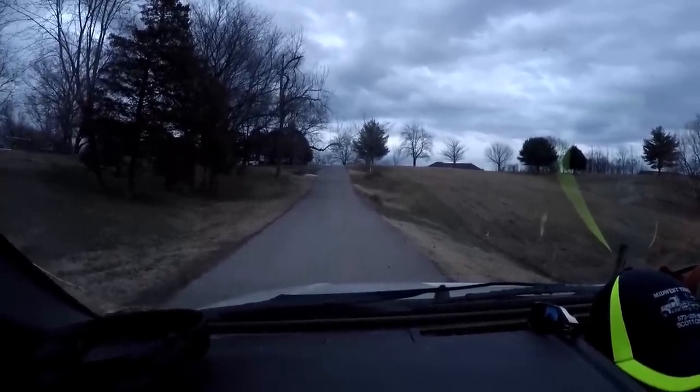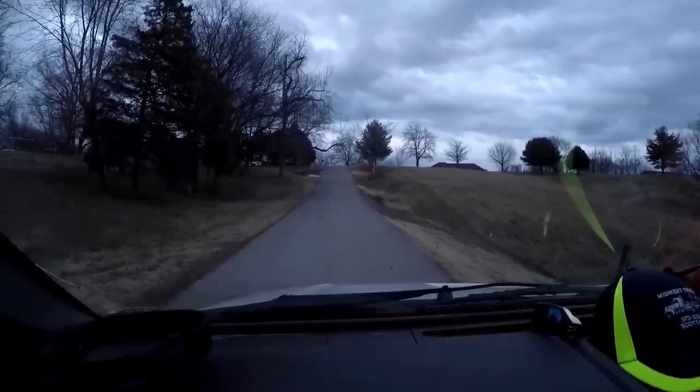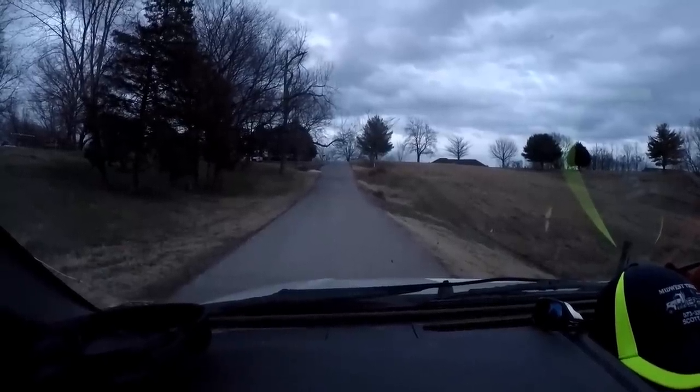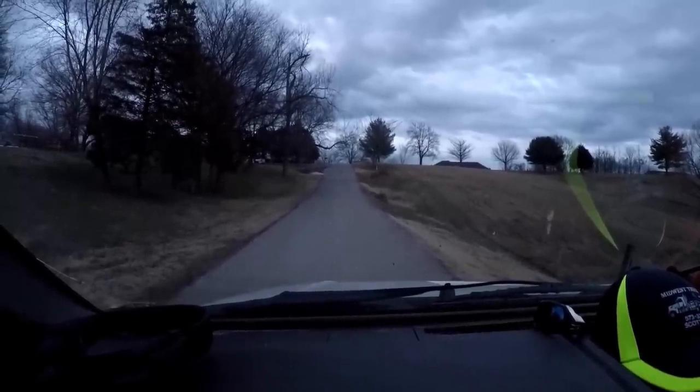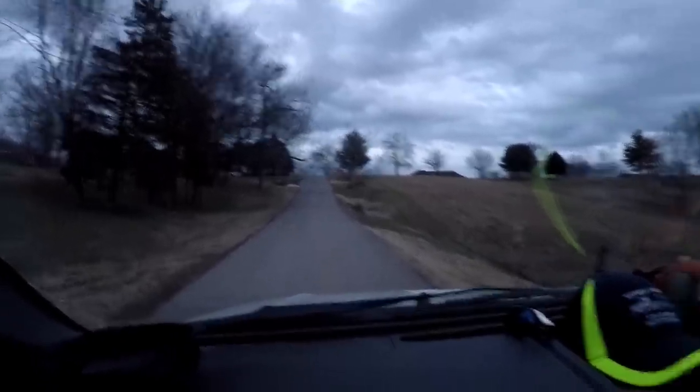Tonight we've been called by a customer that has a 5500 service truck that lost the rear set of duals, and we've got to go rescue him off the side of the interstate. So here we go.